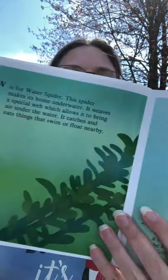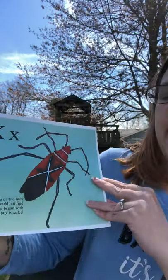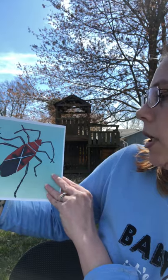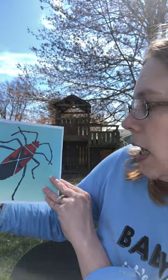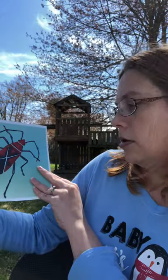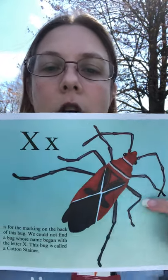Cool. X. Ooh, that's a cool looking beetle. It's got an X on its back. Let's find out its name. X is for the marking on the back of this bug. We cannot find a bug whose name began with the letter X. This bug is called a cotton stainer. So there you go. It's a cotton stainer and it has an X on its back.